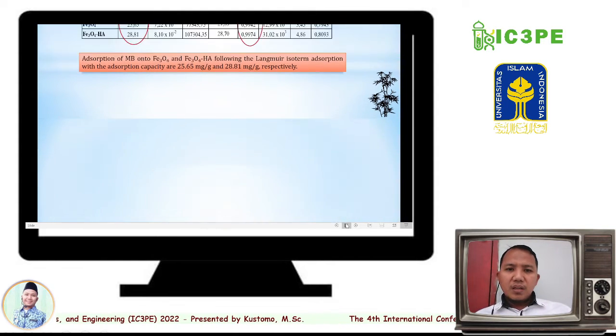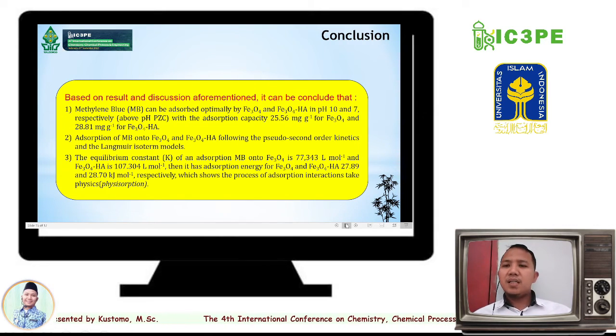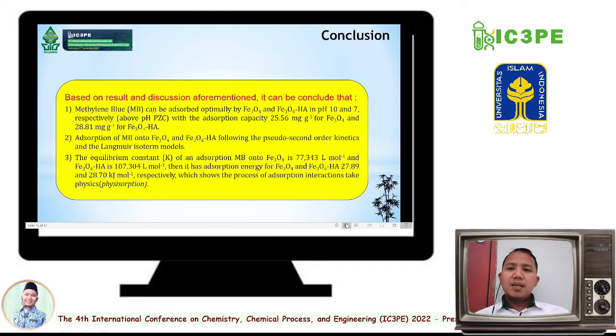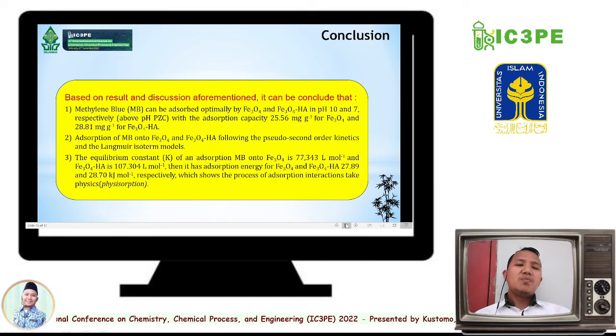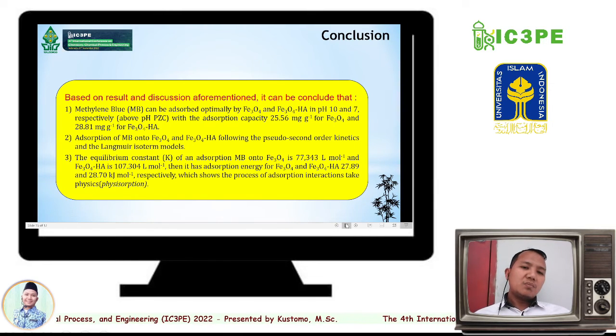And then for the conclusion of my research paper, based on the results and discussion aforementioned, it can be concluded that methylene blue can be adsorbed optimally by magnetite and magnetite nanoparticle coated with humic acid at pH 10 and 7 respectively, above the pH point of zero charge, with adsorption capacity 25.56 milligram per gram for magnetite and 28.81 milligram per gram for magnetite coated with humic acid. The second one, adsorption of methylene blue onto magnetite and magnetite nanoparticle coated with humic acid follows the pseudo second order kinetic and the Langmuir isotherm models.